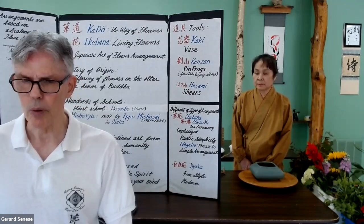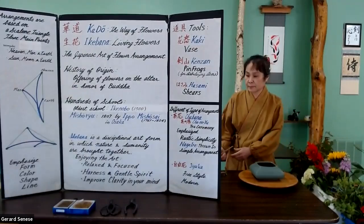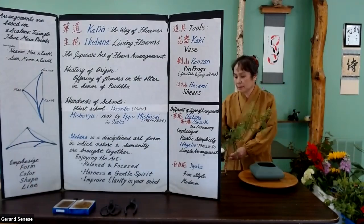So today we're going to be demonstrating for you Ikebana. I'm going to give you a little background on this, and then my wife is going to do a series of different arrangements so that you can see the different styles. First of all, Kado, the way of the flowers.